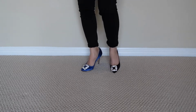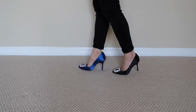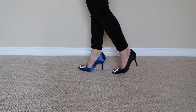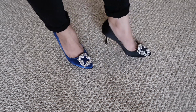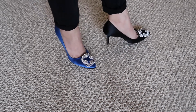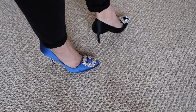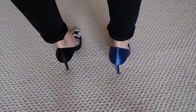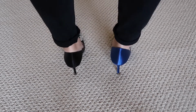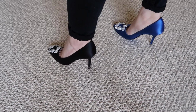However, I noticed that the black ones definitely are pretty snug on the feet, and I feel like if I were to wear this for the first time, it's going to hurt. Whereas the blue ones are slightly big on me, but they are super, super comfortable. And since these are special occasion shoes that I'm not going to be wearing regularly, I would rather buy a pair that's more comfortable, since I'm not going to wear them a bunch and they're not going to stretch out as much.